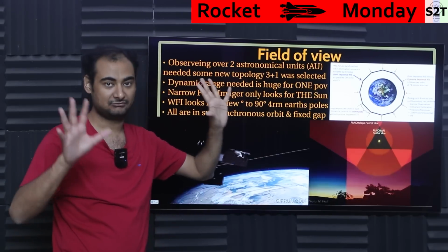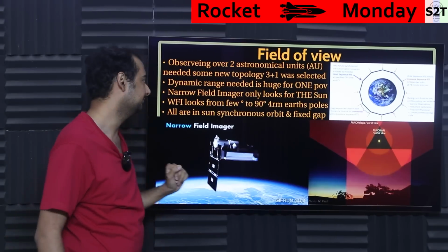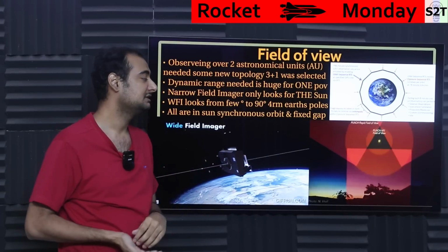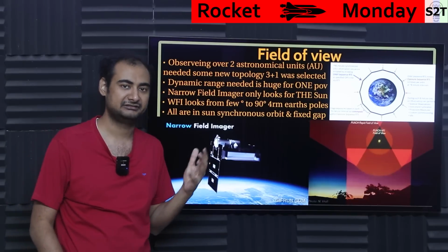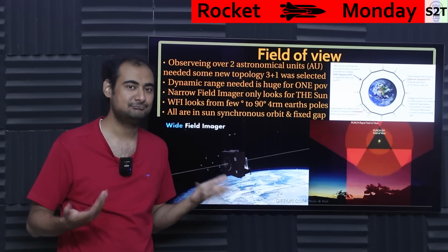To do that, they went into this topology of 3+1, meaning they're going to have 3 of them observing the wide fields, and they're going to have the center one observing the sun itself with overlapping field of view. Now, the primary reason why you have to have that center one, not just 3 overlapping ones, is because the dynamic range is too bonkers. Basically, you are talking about electrons in free space. And you were like, yeah, that would be very dim. Yeah, it's very dim. It's impossible to see.